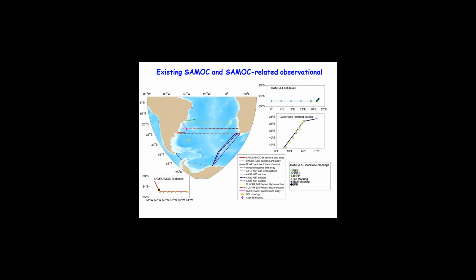This is the U.S., this is the British. We have a high-density XBT line that runs between Cape Town and Buenos Aires, and this is done approximately 4 times a year. It's AX18. AX25 is running from Cape Town to Antarctica and back. AX22, and this is, Lamont has a line of current meters there.